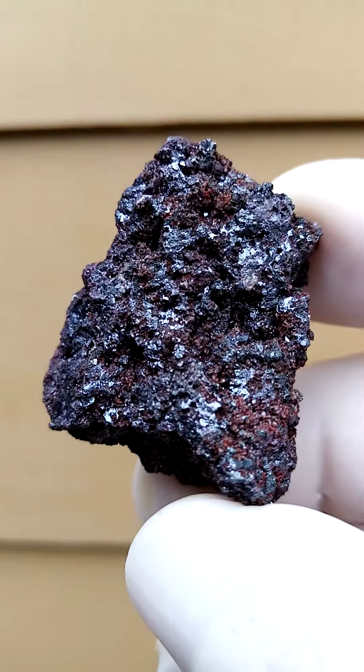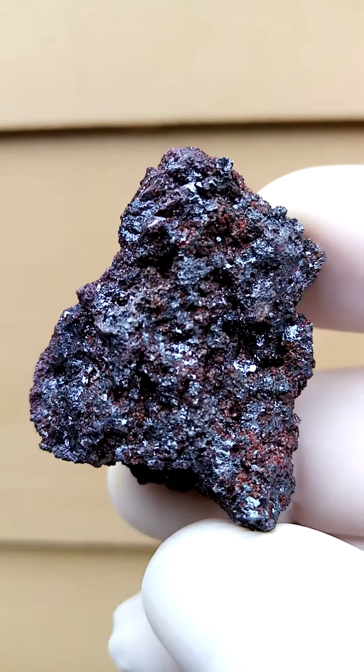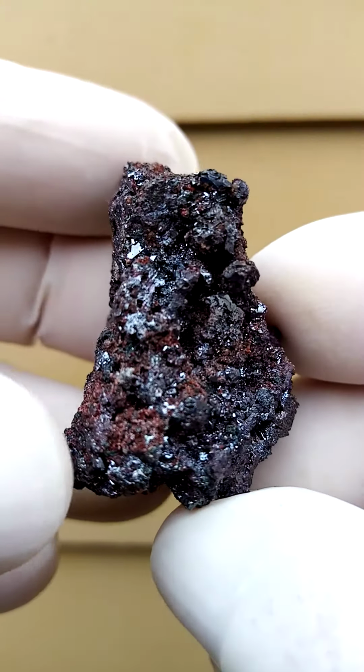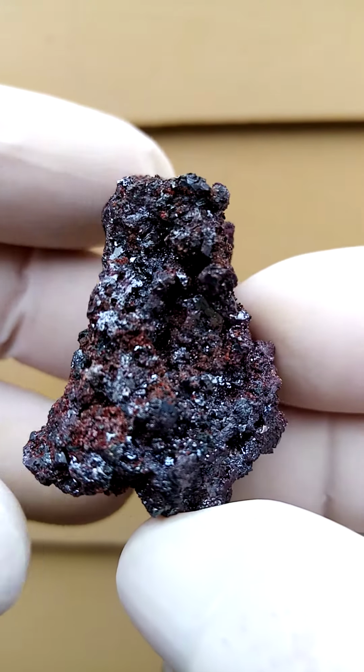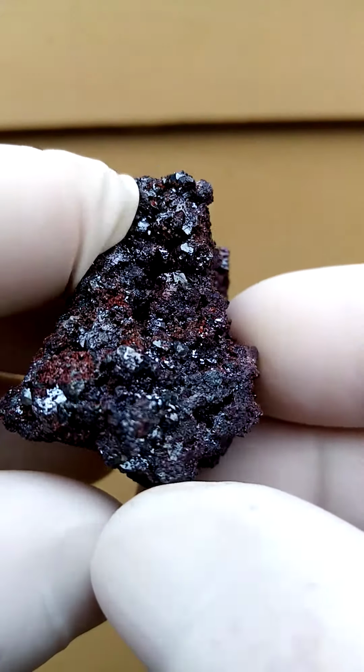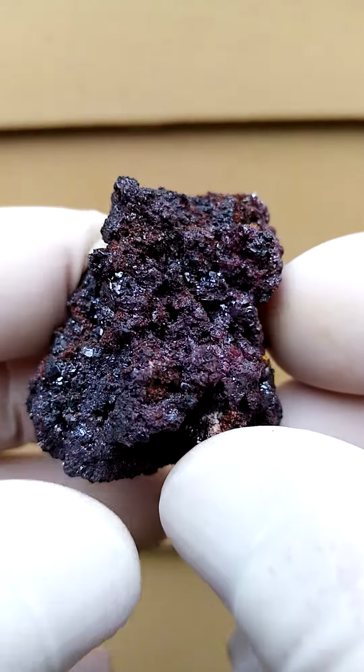So it's pretty much a solid section of cuprite, crystalline all the way around. So from a display point of view, it could pretty much be displayed anywhere around. This is also quite appealing. Let's go around like this. Let's have a look over there.